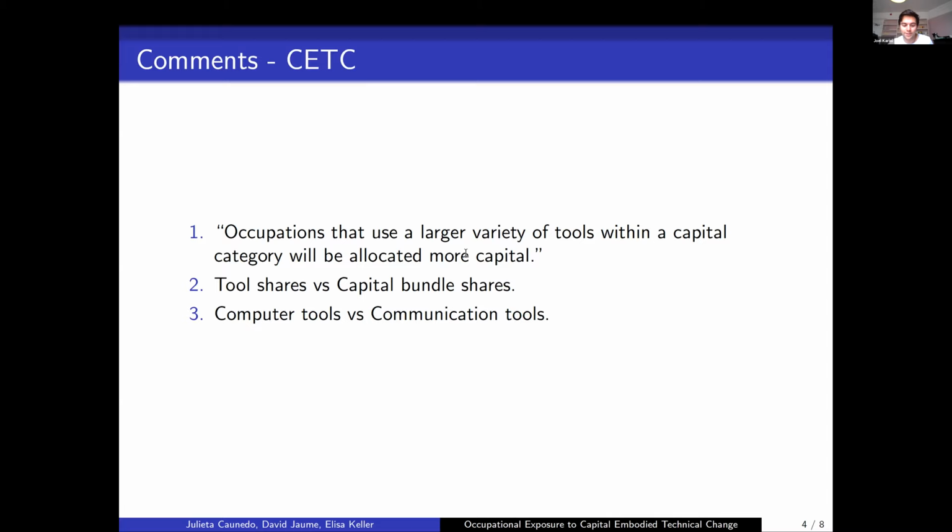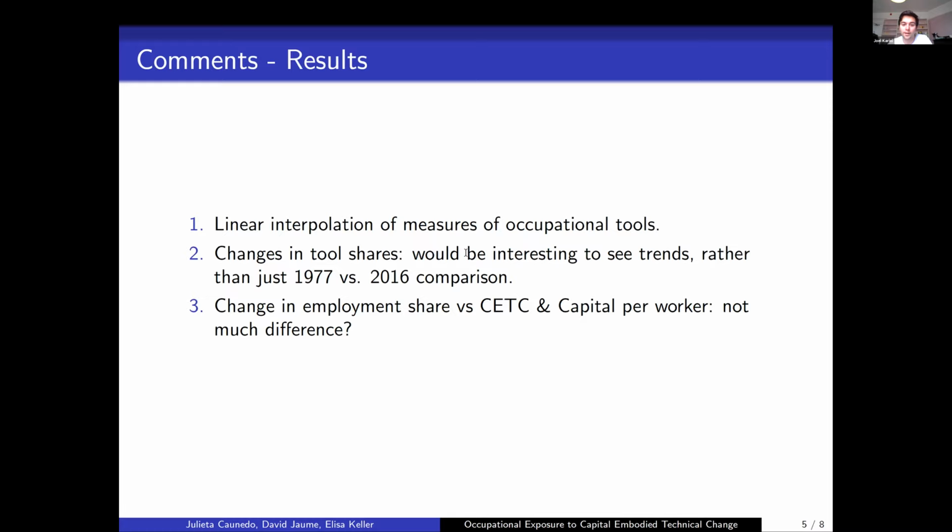So then on the empirical results. One thing you do is you linearly interpolate the measures of occupational tools. I think just for clarity, it would be useful to see on the plots which points are interpolated and which are not. I think you say that the O*NET tool data is available from 2006. So I don't know if you use all the data from 2006 to 2016 or if you just interpolate over the whole period. I just think that would be helpful for clarity.